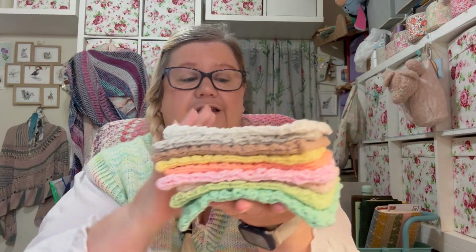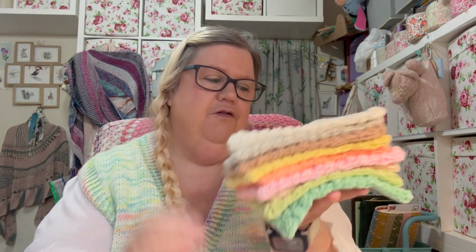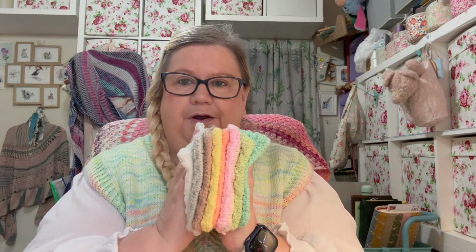So I thought, why not knit some dishcloths? So we're going to have a dishcloth a month. So theoretically by January there should be 12. Making good progress. Very pleased with those. So that's that one. We're fair running through this podcast this week, aren't we?